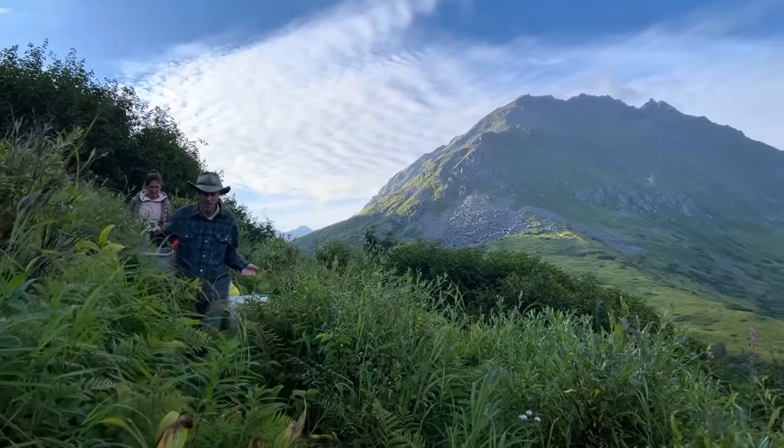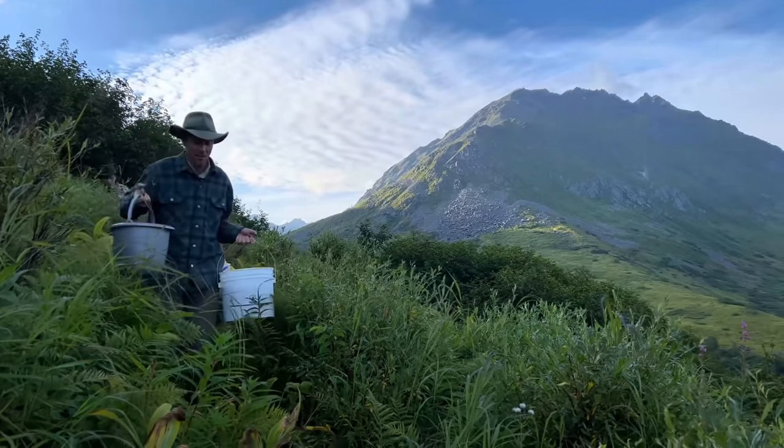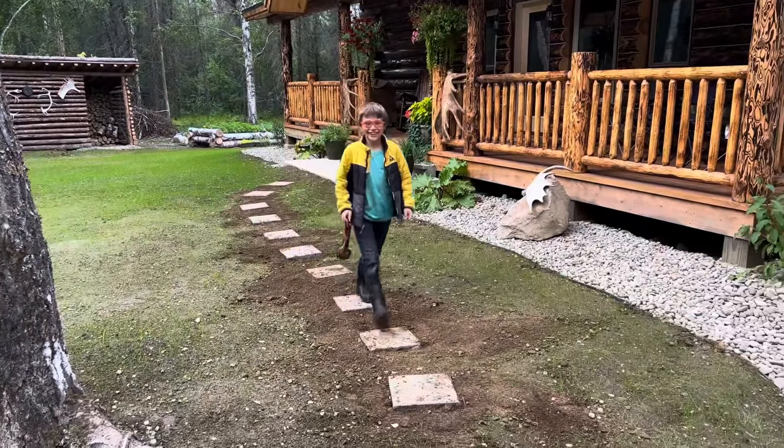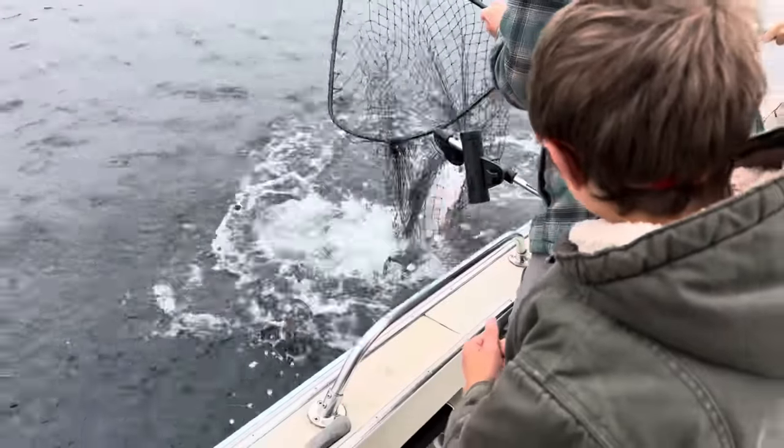Coming out heavy. Okay, Wyatt is checking out the pavers. What do you think, Wyatt? Very good. Yeah!